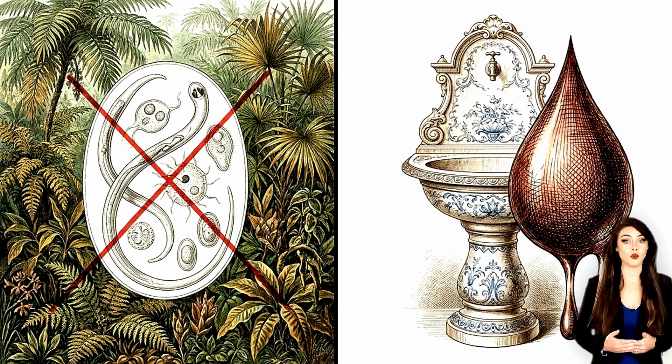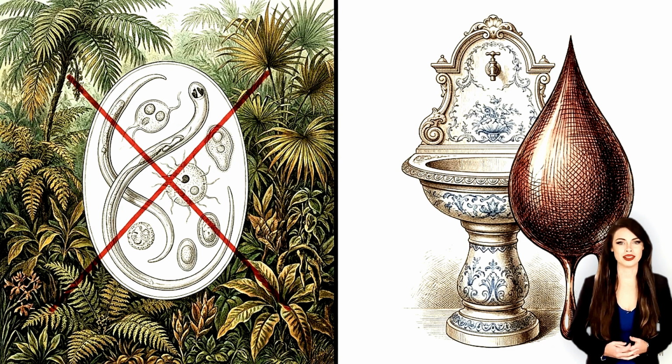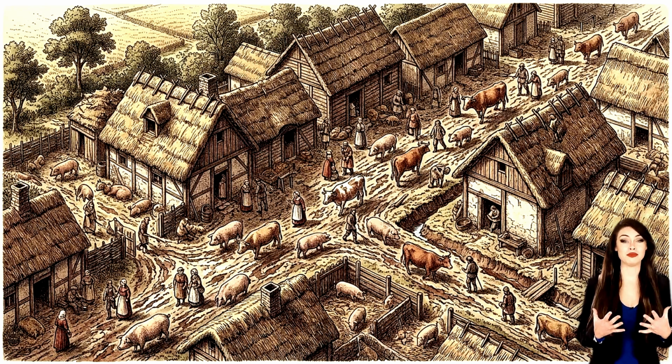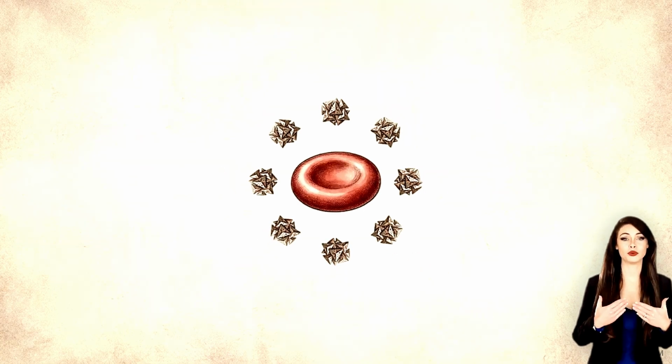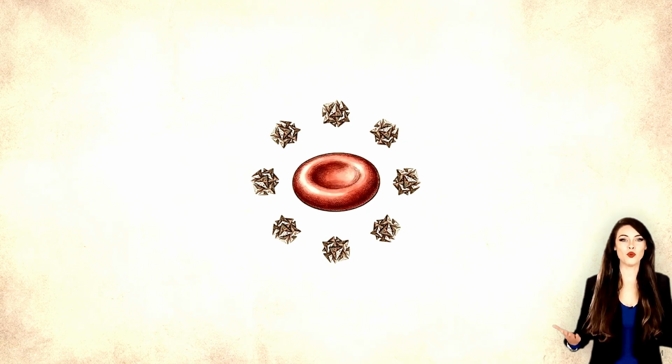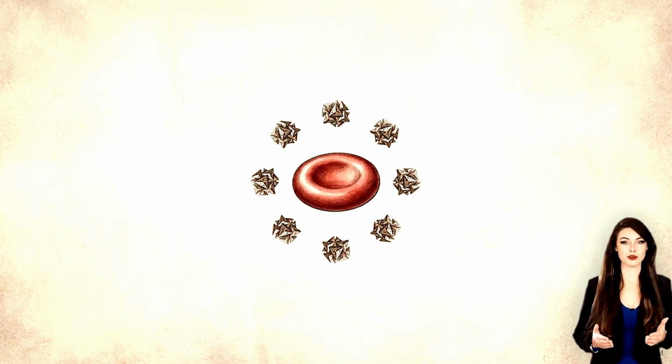Type O is specialized for surviving tropical parasites, but its lack of surface armor makes it susceptible to modern stomach bugs and significant blood loss. As humans transitioned to the agricultural revolution, dense settlements and domesticated animals created a breeding ground for bacterial plagues. Type A blood emerged during this era. The A antigen triggers a hyper-aggressive immune response that helped early city dwellers survive infections like cholera.